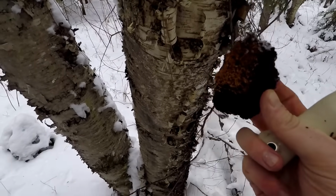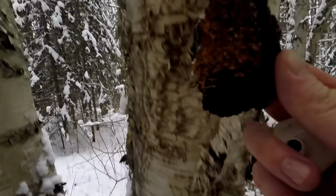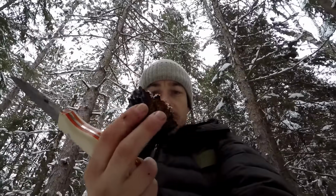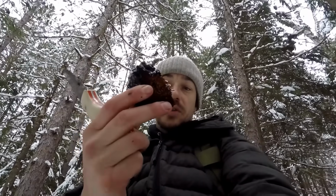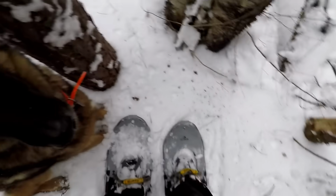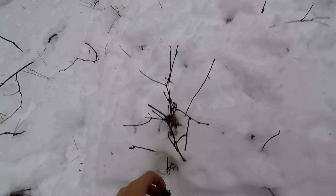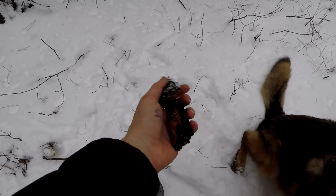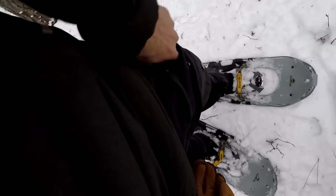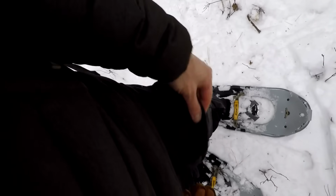See the orange? The orange is good for fire lighting. I'm not going to take any more. You can make a coffee out of this. It has like anti-cancer properties. Dry it, use it for fire, or both actually. It's good to have. All right, yeah, happy with that little chaga haul. Not too shabby. Drop her in the old pocket, all good.